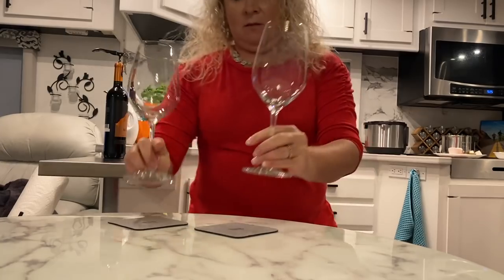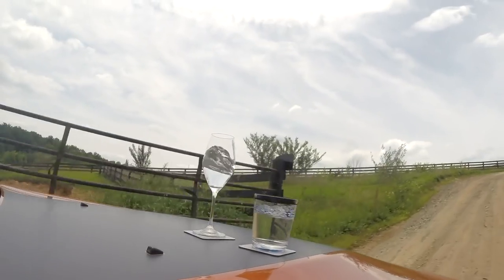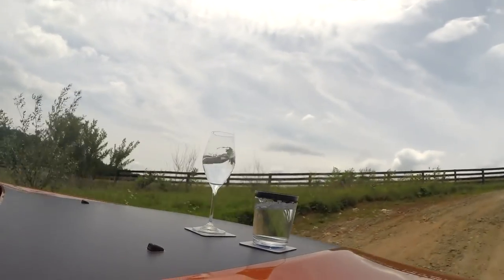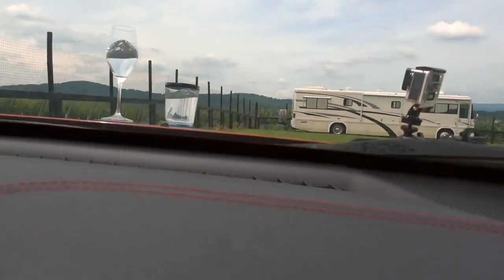So as you would have seen, I had them hanging vertically upside down underneath our kitchen cabinet, which keeps them out of the way, keeps them protected, and they're super easy to access. We've gone over some pretty big bumps in this RV and driven some rough roads, and they have not moved at all. We've had cupboards fly open with things flying out, but we haven't had any issues with the glasses at all. So they're really great to drink out of and a really great storage solution. I love drinking out of real glass from time to time, and I think these are a really great gift idea too. Cheers to that.